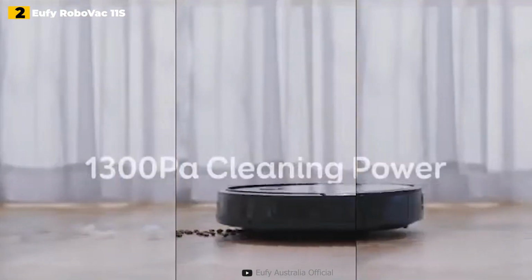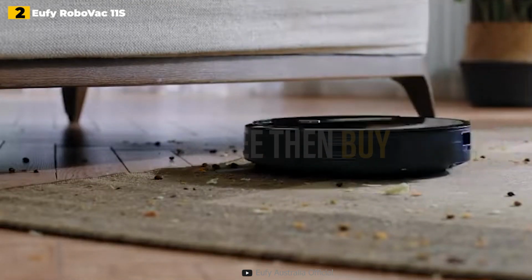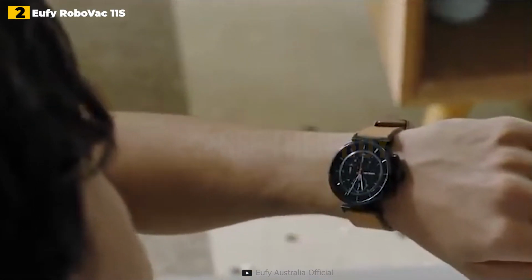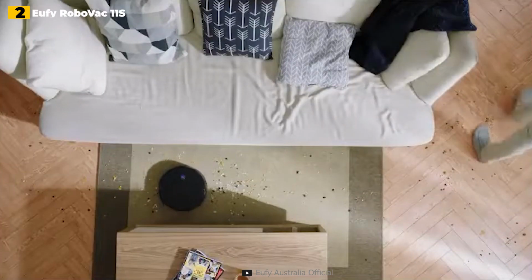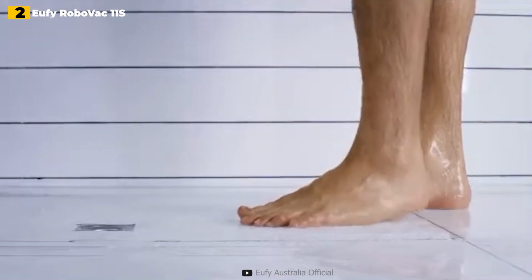It's also thin, which means it can clean under furniture with little clearance. However, with a smaller dust container than other models on the market and no smartphone control or interaction with voice assistants, there are some compromises to be made for the low price, which will be music to the ears of those looking for a simple robot vacuum.